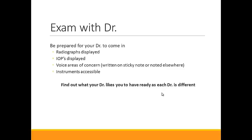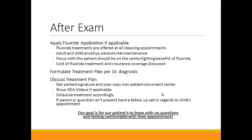It is very important to find out what your doctor likes you to have ready, as each doctor is different. Know what they like to have ready for them. Again, being prepared makes everything go more smoothly.